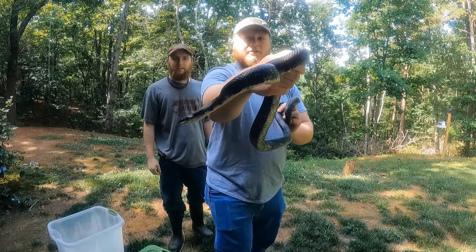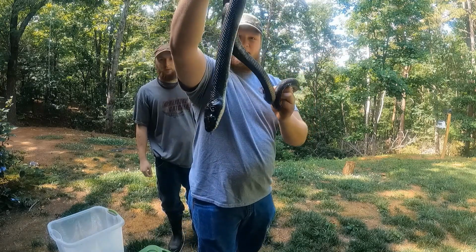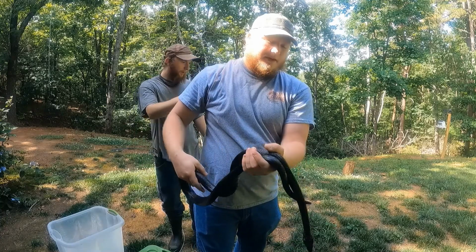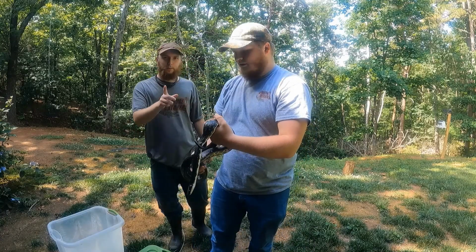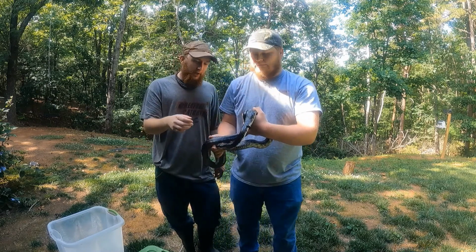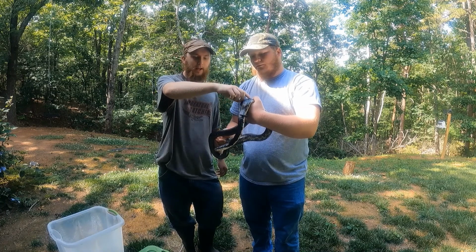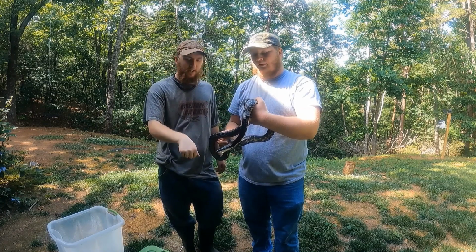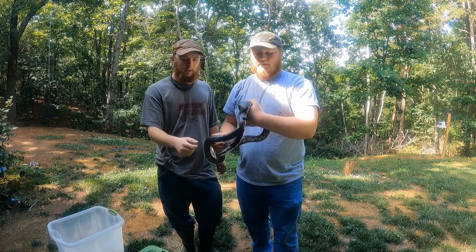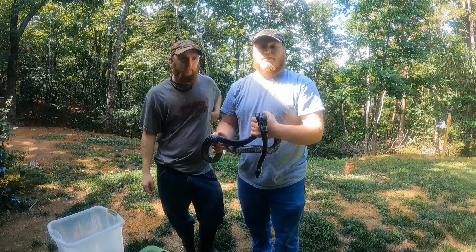Give y'all a little bit of a close-up of him. Oh, yeah, right in the camera. So this is, again, a black rat snake. They get about 8 foot at the max. Seeing one that big nowadays is kind of hard, but they can reach up to about 8 foot. And in the last video, I remember the black racer.